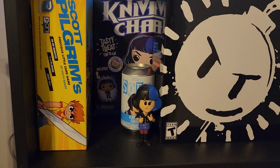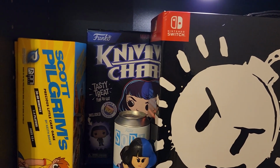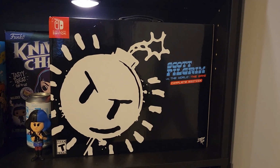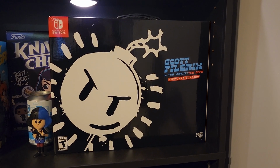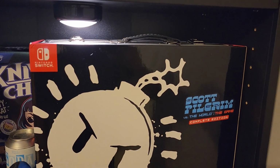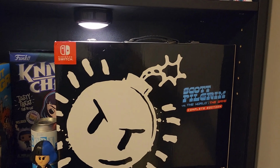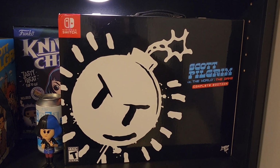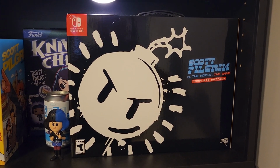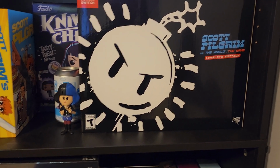Down here is the Scott Pilgrim Precious little card game. Knives Chow cereal box with the Funko in it. And the soda, along with the complete edition, the bigger collector's edition with the suitcase. And it has everything included in there. Again, that one's sealed. This one's not, but all the contents are in there. And I do have the game digitally, so I do not need that. If I had it, I wish I bought it secondhand. It came open. I got a pretty good price on it.